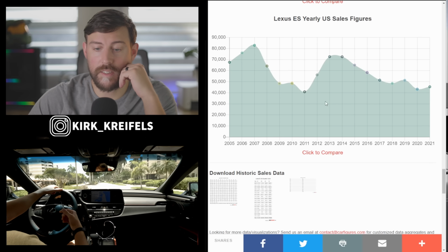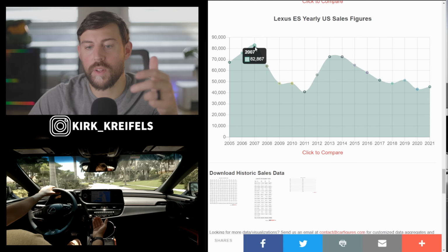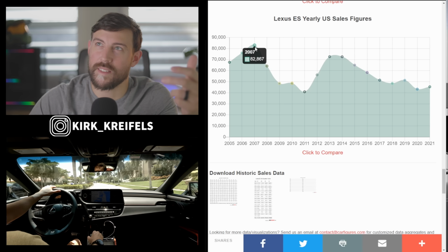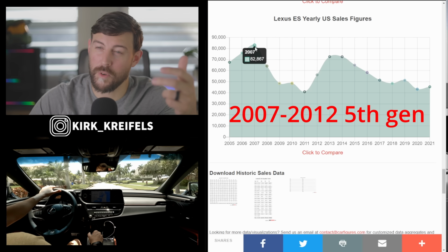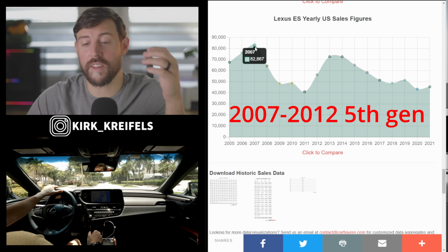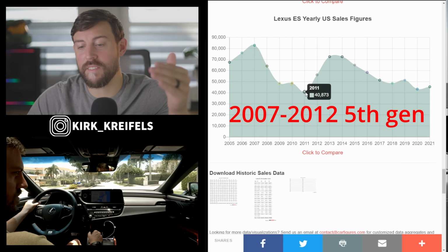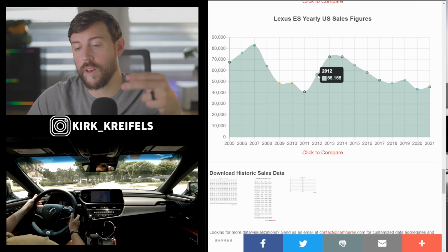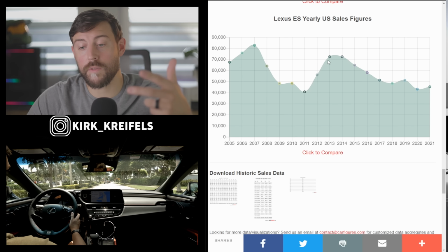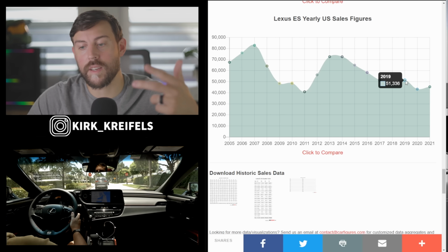Looking at the ES sales, we do see spikes that correlate with updates for the vehicle. So in 2007, what was that? The fifth generation, fourth generation, maybe fourth. Gosh, there's so many generations of ES. But anyways, we had a new generation 2007 to 2012. In 2012, we got the 2013 model year, which brought in the spindle grille for the first time. And then sales started to drop off. In 2019, we got that redesign, so we saw sales.